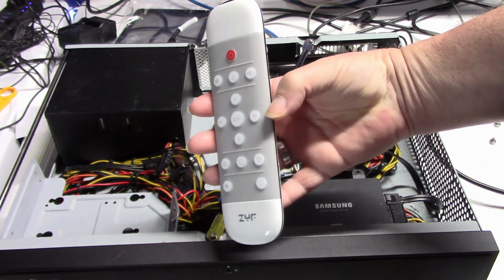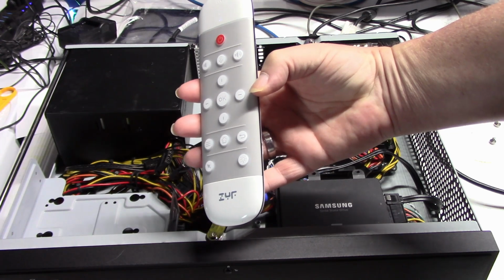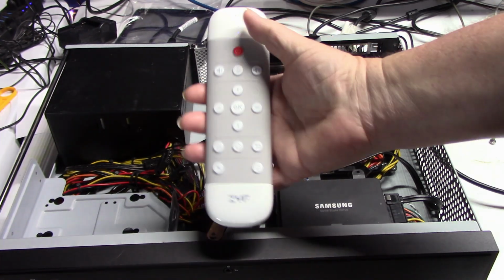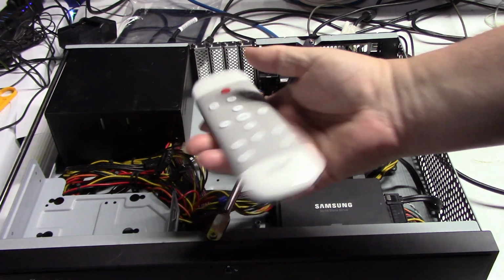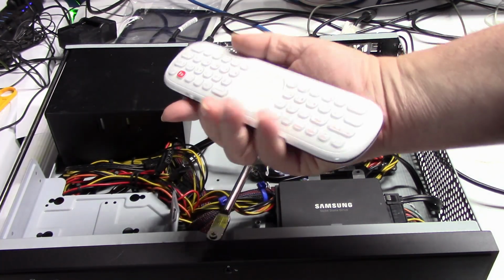I'll put links in the notes down below, along with the Logitech. I'm getting a Logitech, I think it's a 410 Plus wireless keyboard. And this comes with the batteries. It came with a dongle to put in the back.